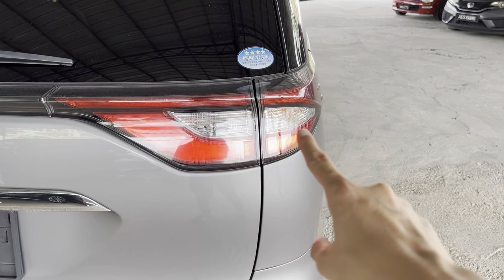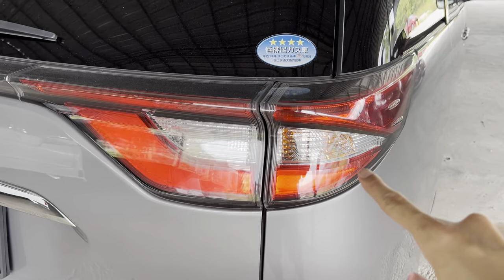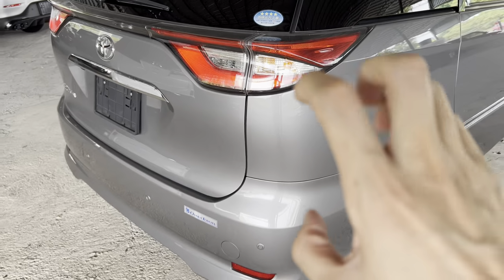And the back too. It's normal bulb. So yeah, it looks old.